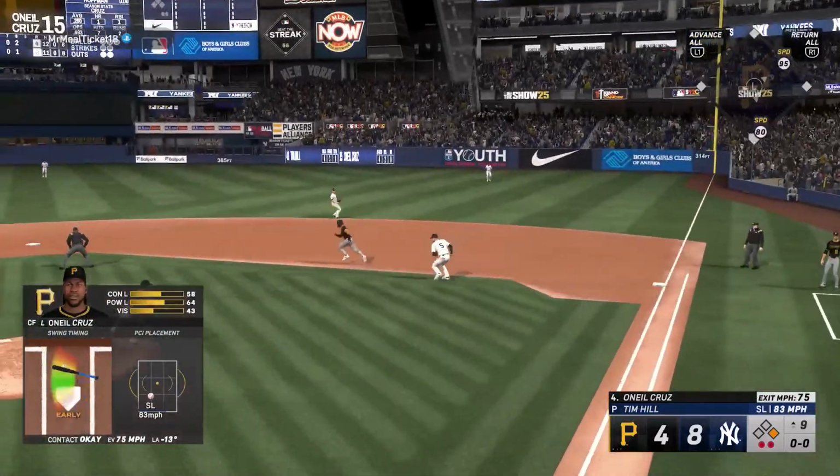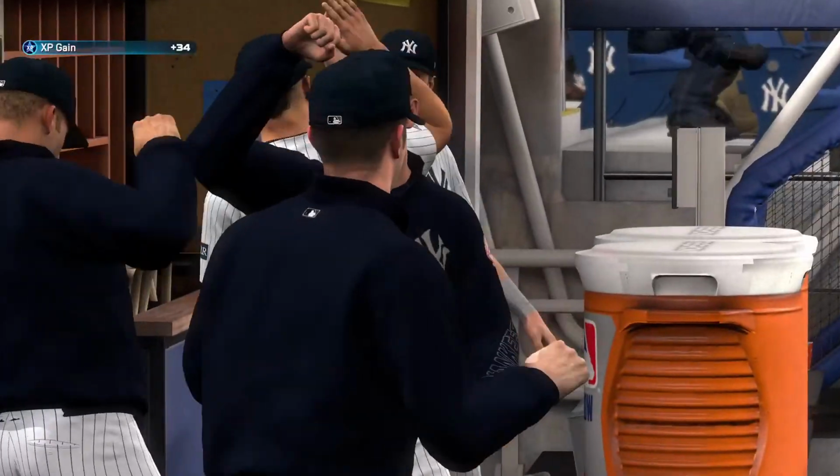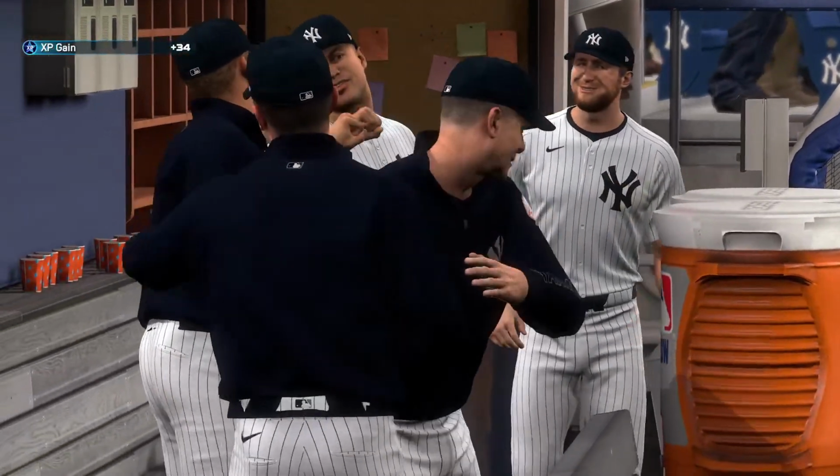Now on the ground to first. The tag, and that's the ball game. Brubaker with his first major league save.